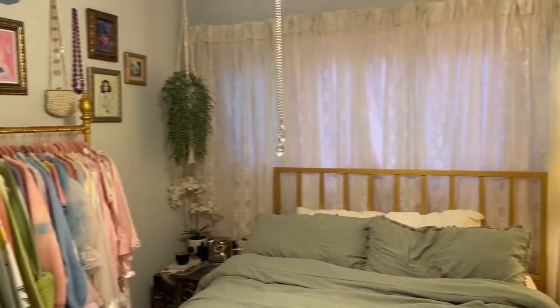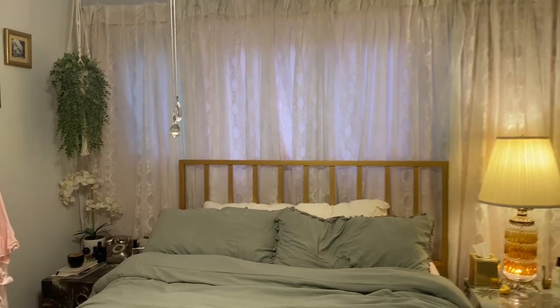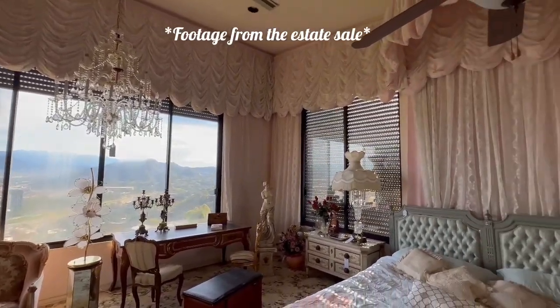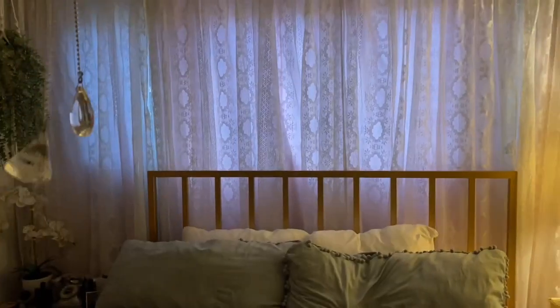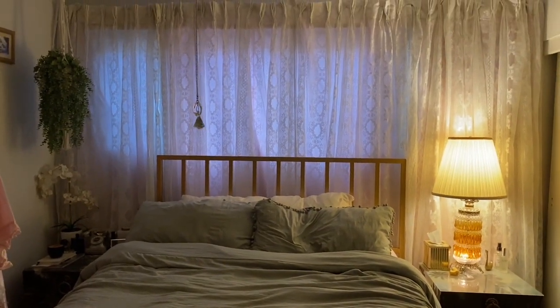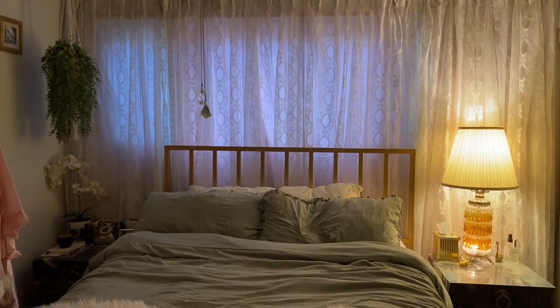Look how gorgeous and glowy it is in here. I feel like the full effect of the curtains does not come through on camera. Maybe if I, okay, there we go. So moody. Still, in person, 20 times better. It is magnificent in here. I feel like I walk in and I'm just getting a warm pink hug with all of my favorite things.